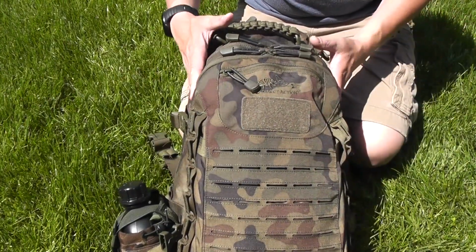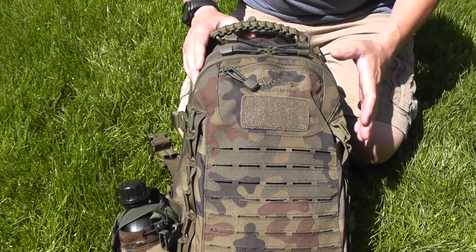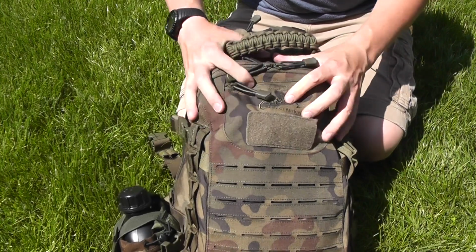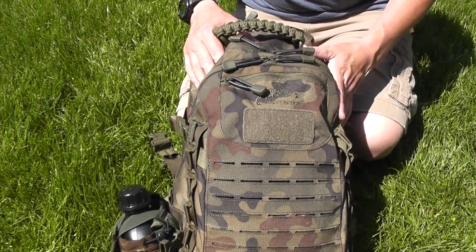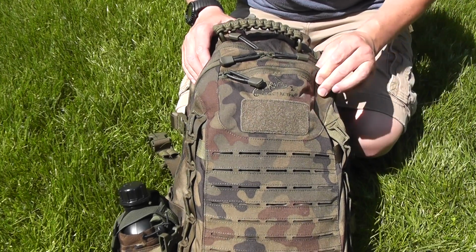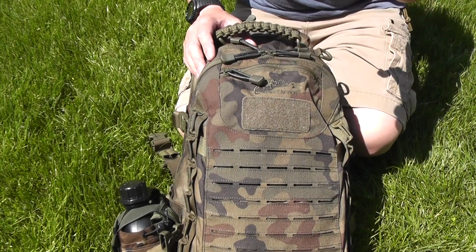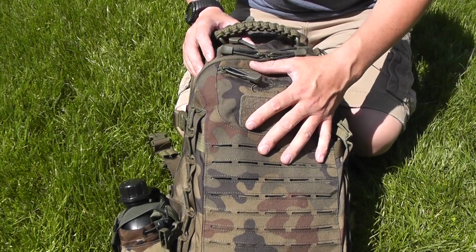So the material on this pack is 100% 500D Cordura. I think 500 is plenty. With 1000D you get a really rigid pack. Yeah, it's probably going to hold up in a combat situation a little bit better, but in a bug out situation or SHTF, I think 500D is just fine.